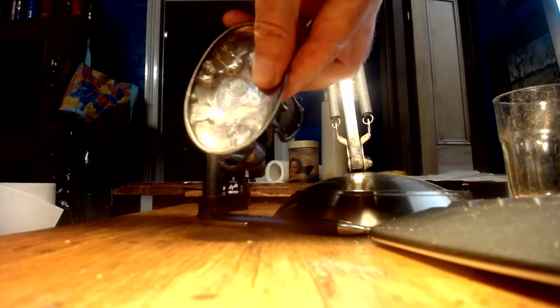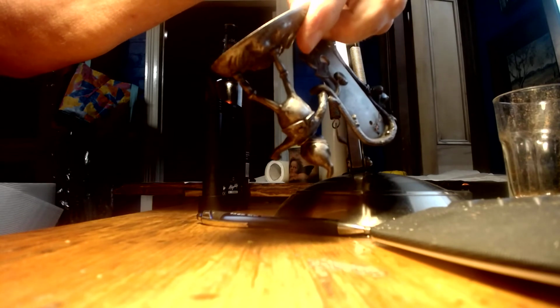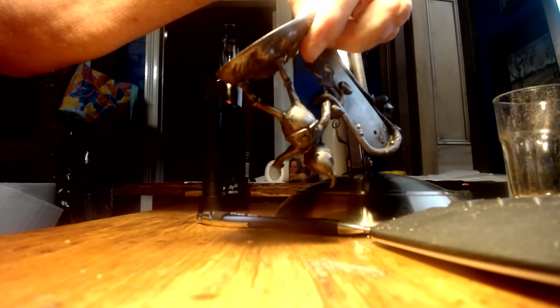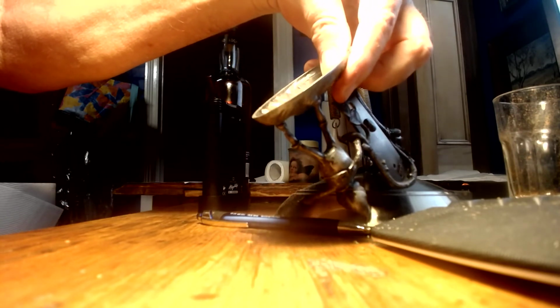Looks to be 5610. 5610. And it's got the maker's stamp there. I'm pretty certain it's Pierpoint's manufacturing company in Bedford, USA.